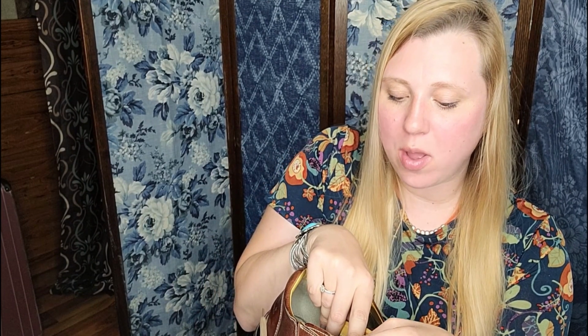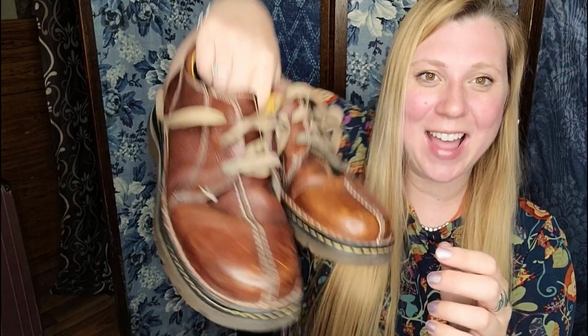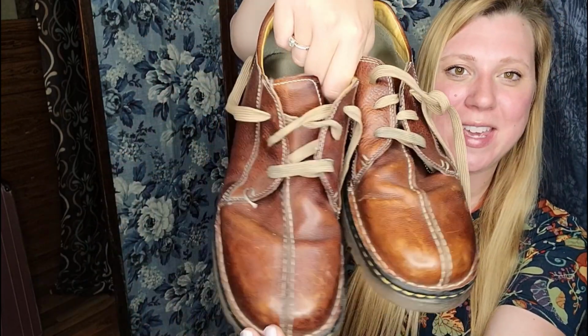Here are some Doc Martens split toe, not made in England. So they're not going to go for a ton of money, but this style is 11232, and I can still put these up for between $30 and $40 and just use my Doc Marten balsam on these and clean up the scratches that are on the toes.